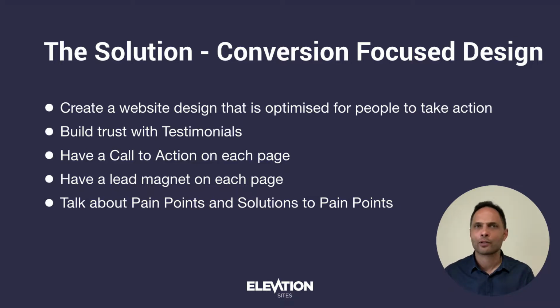Every single page needs to have a call to action. It should be very easy for them to know what to do on that page. What's the next step you want them to take? It's very important. Otherwise, they won't take any action. Sometimes you give them too many things to do, and so they take no action either. If you give people too many options, they typically will do nothing.